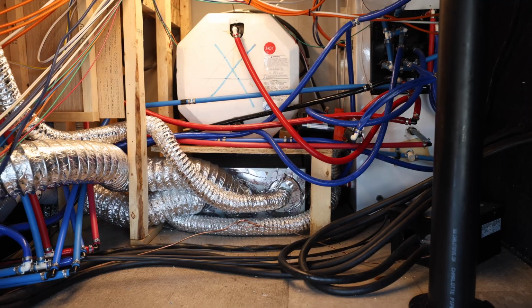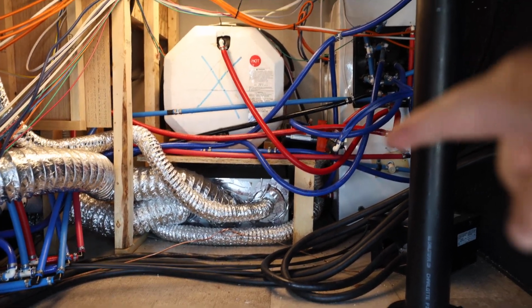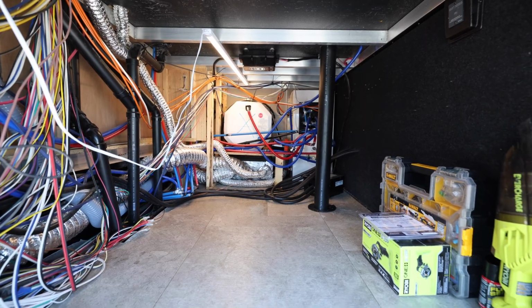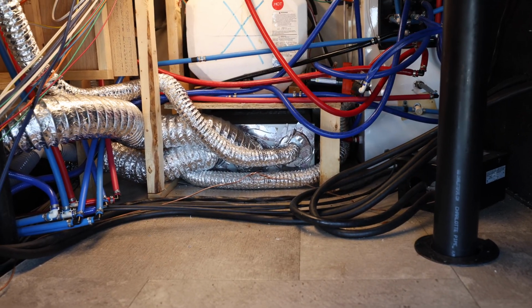All right, at this point, I've got all of the not sewer lines, but water lines nice and neat. They were all just kind of running across here. So now I got water lines out of the way. So now I have this whole space right here for batteries.